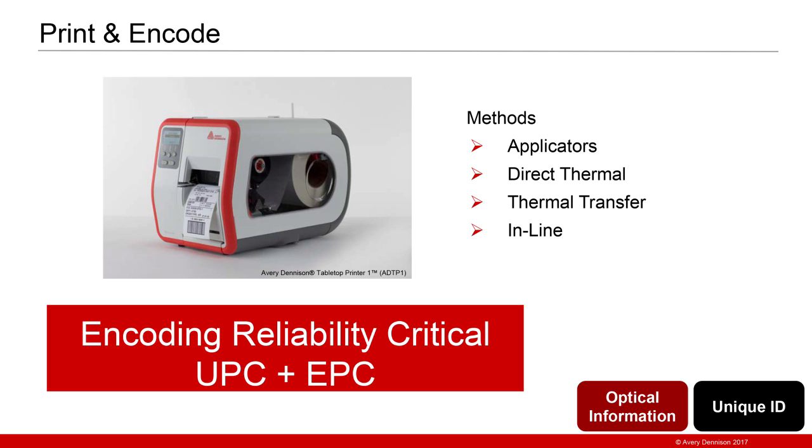Then the other thing you need to do is the optical information, which is the barcode. You need to encode it uniquely with the RFID. So there are different ways of doing that. There are RFID printers that will print the variable data on the label, but also encode the chip on that label to match the variable data you have on there. So tabletop printers are one way. There are applicators that can print, encode, and then dispense a label onto product as it moves through maybe a distribution center. There are different printer types that can handle types of paper, direct thermal, thermal transfer, where you can do some inline encoding as well.